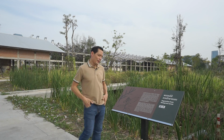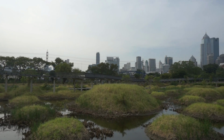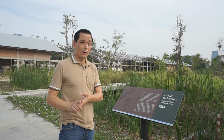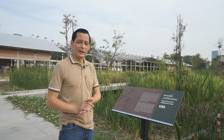Not quite sure where to start, to be honest. I think we'll go anti-clockwise around the park and look at the best bits. By the way, next week this park is going to close thanks to the Apex Summit. Not sure why they have to close the whole park. Maybe they're scared of snipers hanging around in trees. Anyway, let's get going.